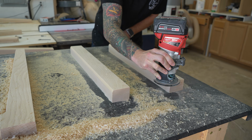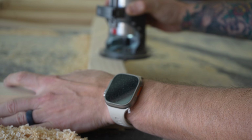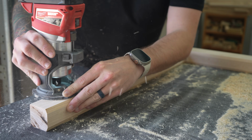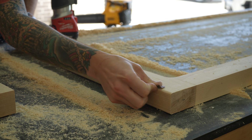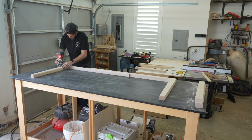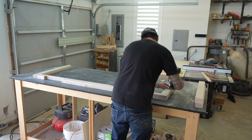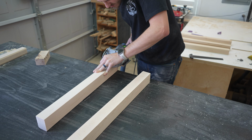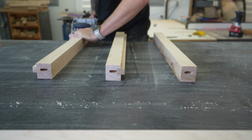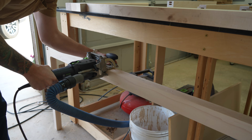The second rule has to do with the edge profiles. You're already starting to see them here, but on the insides or the bottom of any piece, I'm putting a 25-degree chamfer. Then on the outsides or the top of any piece, I'm putting a 3/16 roundover. From a design perspective, this is a great way to break up the monotony, but also keep some consistency and visual appeal. And of course, there's always one exception to the rule, which we will get to eventually.